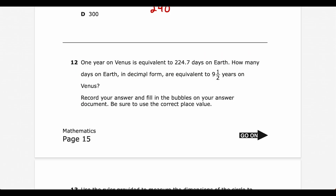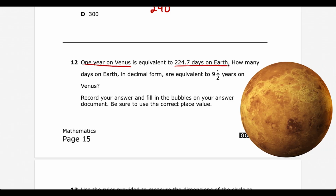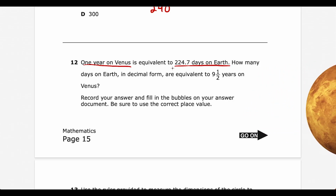So question 12 is a free response question, and we have 1 year on Venus is equivalent to 224.7 days on Earth. And how many days on Earth in decimal form are equivalent to 9.5 years on Venus?